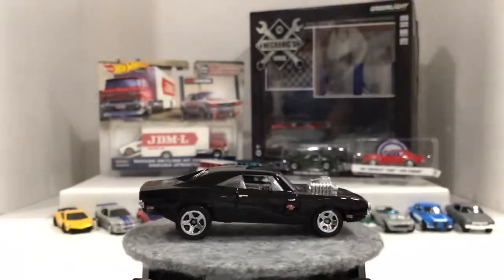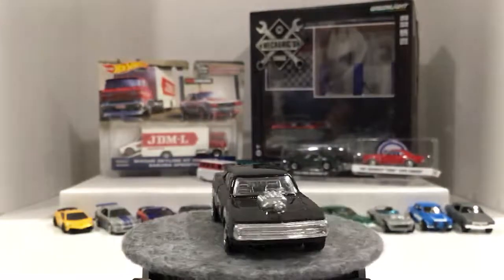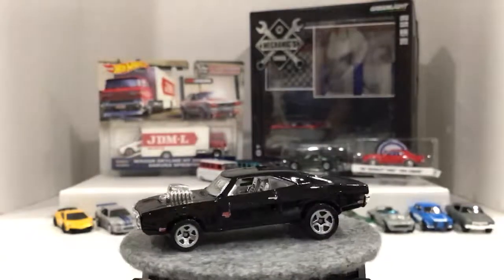So that's Dom's Charger, and that's it. We'll let that spin out.